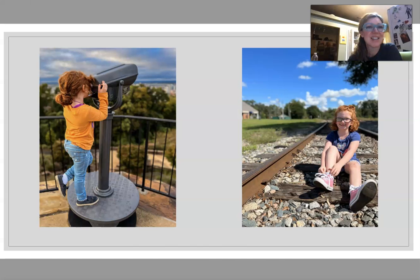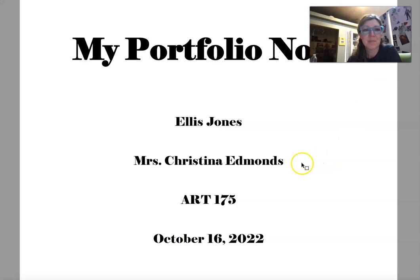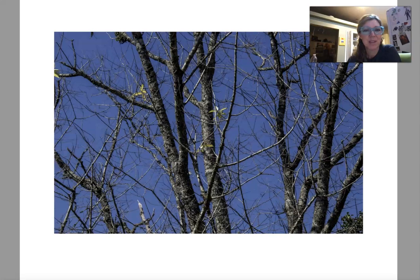And let's see. Next is Ellis. Because we're going alphabetical order. And I love the font that you chose here, Ellis. Nice, simple, to the point. And here are your photo walk images with that kind of just deep steel blue against this little bit of brightness. And you called this a photo walk. Okay, good.